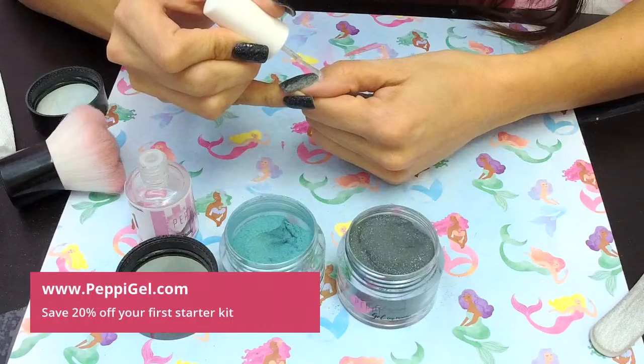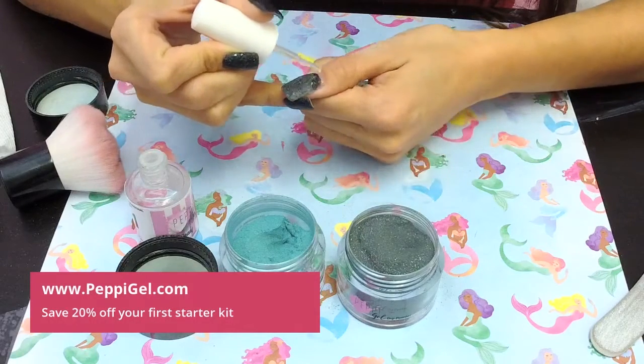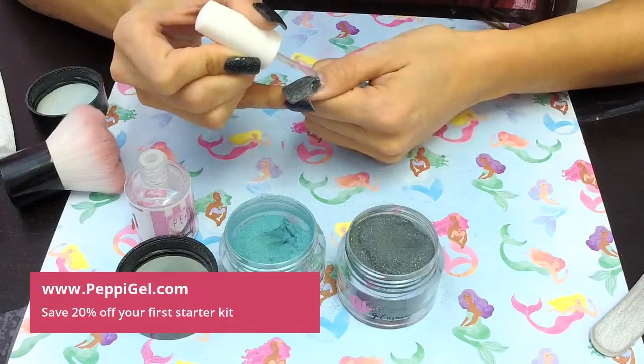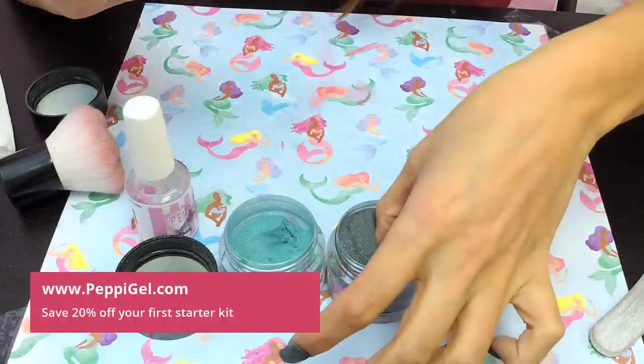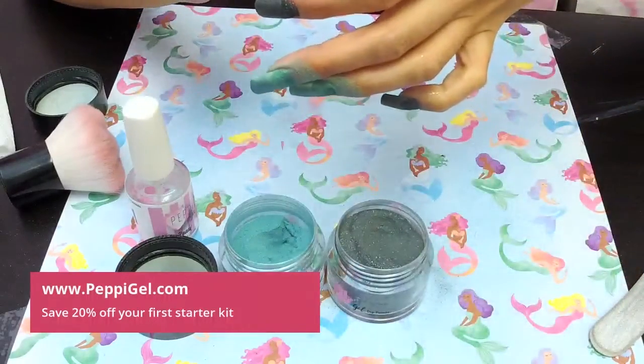Yeah, so it's definitely cheaper than going to a salon. When you use Peppi Gel with your starter kit, it breaks down to about $2 a manicure, which is awesome compared to, I think, $35 to $55, sometimes more in the salon.